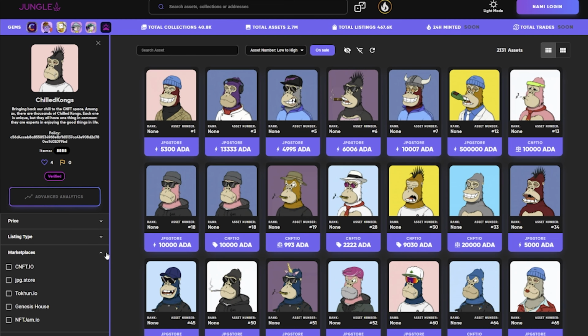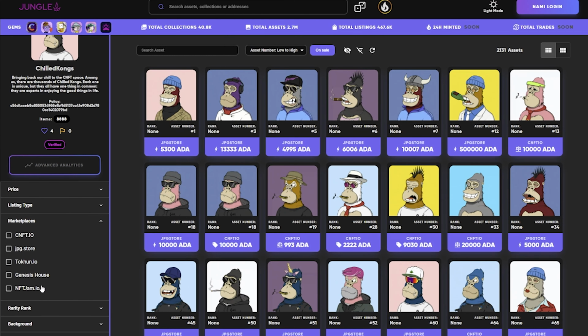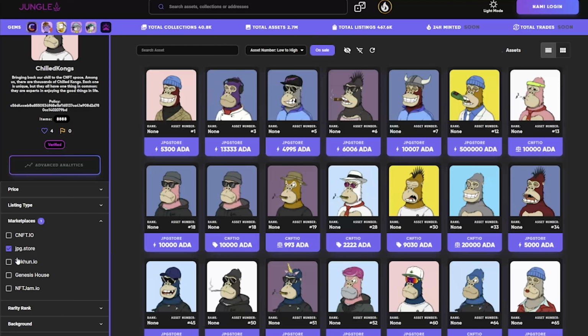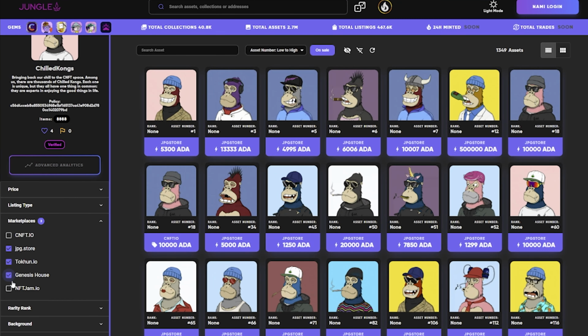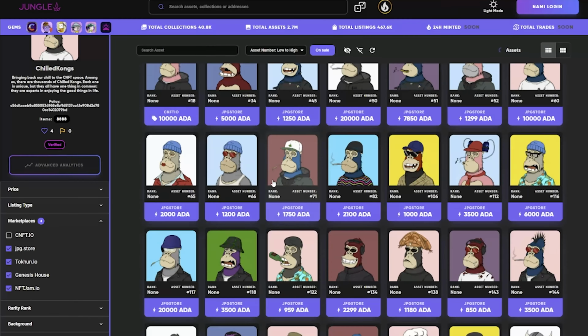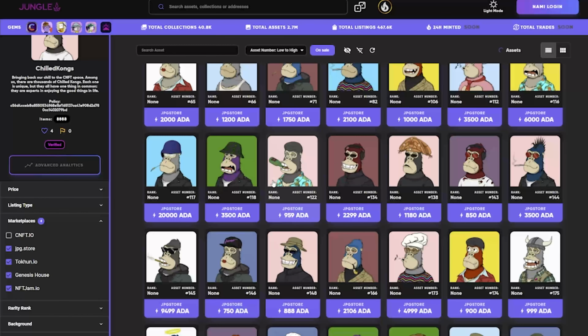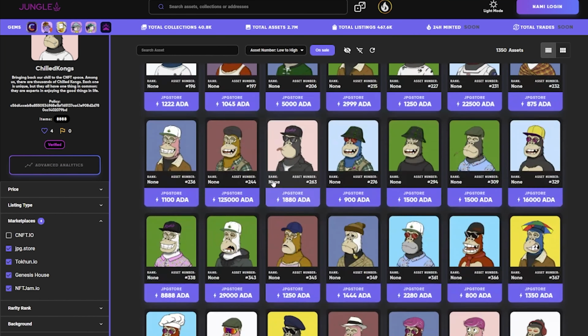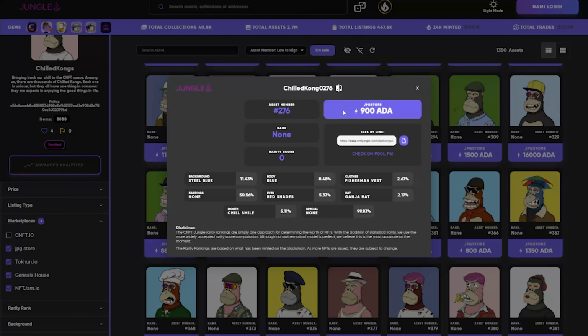Side note, if you are a CNFT creator, there's nothing to be worried about in regards to where you list your NFT projects. CNFT Jungle solves this problem. You will be able to search listings from 5 CNFT marketplaces. When you find a listing that speaks to you, just click on it. Find out more about its traits. Like the price? Click on the price and it will redirect you to a marketplace where you can buy it. Just connect your Nami wallet and complete the transaction.